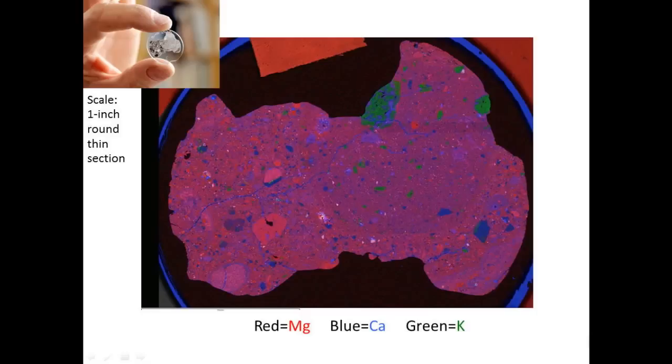But also within this thin section, it's subtle, but it's right in here. There's this area in here that's a little different from over here. The color is slightly different, a little more blue than red. And that means that it's probably a different rock. And again, the scale here, you can see up in the top corner there, that's the thin section I'm holding between my thumb and forefinger.